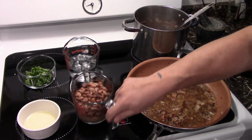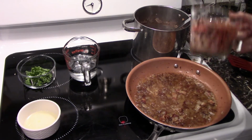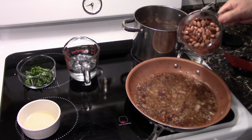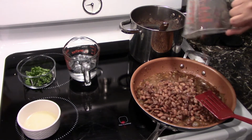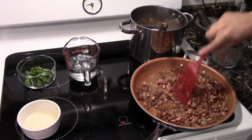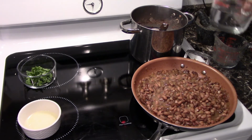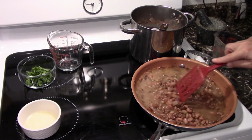Now it's time for the most important ingredient, other than the beer, pinto beans. We're going to add about 4 cups of pinto beans. And now add 2 more cups. And now there's nothing to do but stir this mixture together for a couple of minutes. We add a cup of water. We're going to let it simmer for 5 minutes on medium heat.